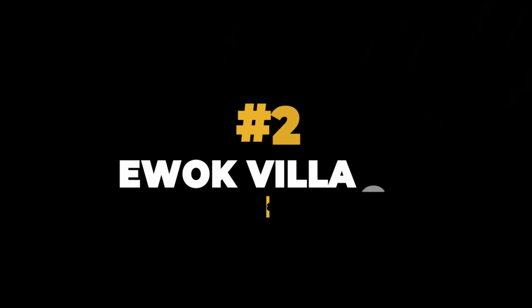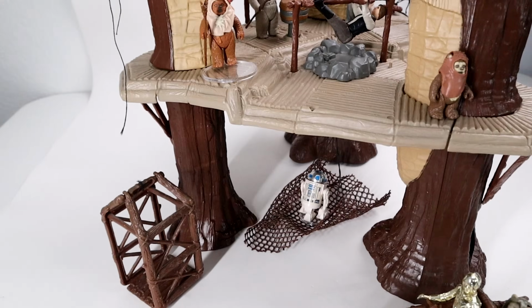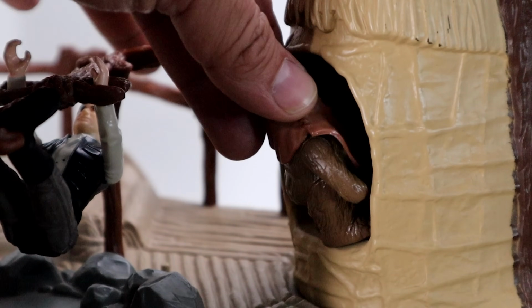Now let's get to number 2. The Ewok Village Action Playset from 1983. One of the best sets to come out in Return of the Jedi. With all the play features on this, how could this not be at the top of this list?